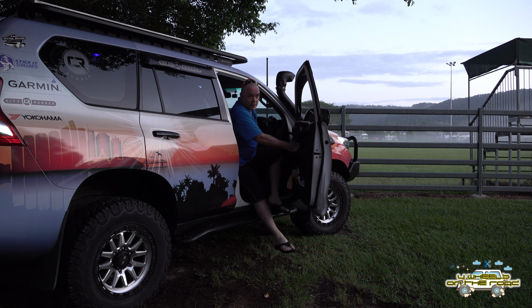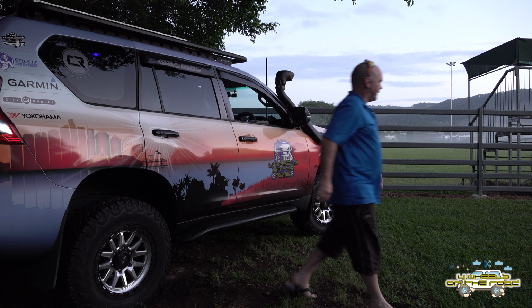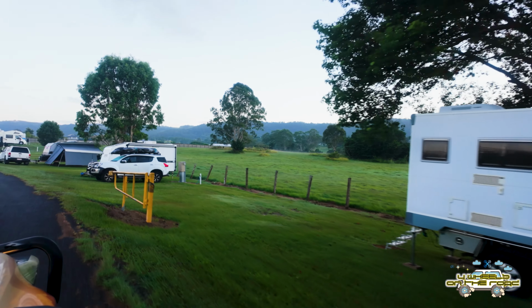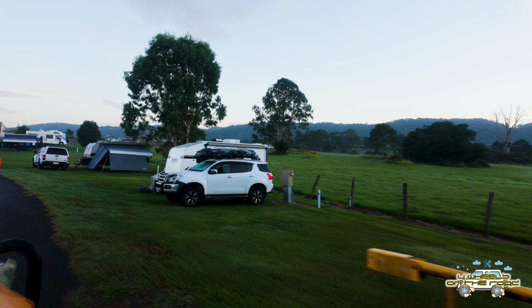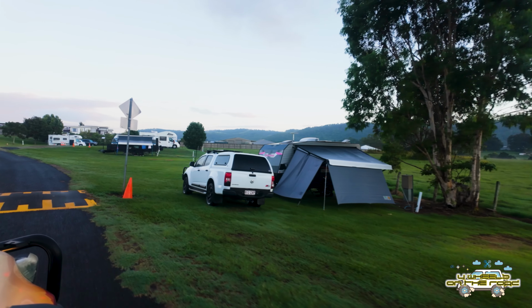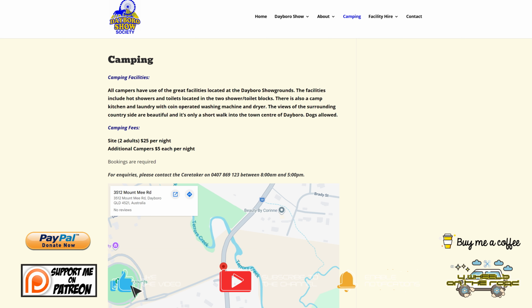Alright, well here we are at Dayboro Showgrounds. Let's go take a look at the place. As you'll be able to see here, the vast majority of the sites around the showgrounds itself are actually powered, which is really good. And for more information on booking of the sites here, all you need to do is log on, as you can see here, to the Dayboro Show Society website and contact the caretaker on the number that's provided there.